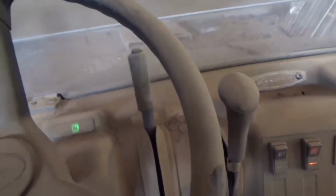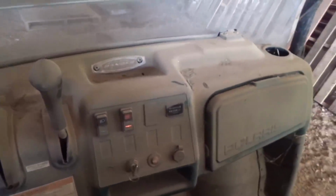Let's see what it'll do. Pretty good running bike. And in those right at 4,000 hours, we hadn't never done anything but service it, put a couple of belts on it. Just been a super bike.